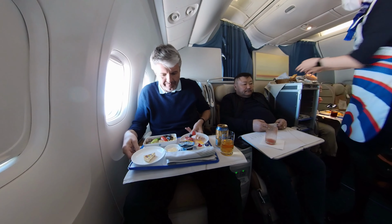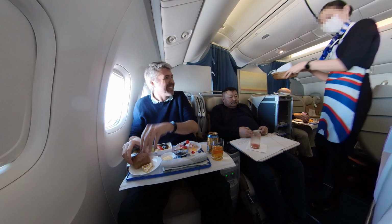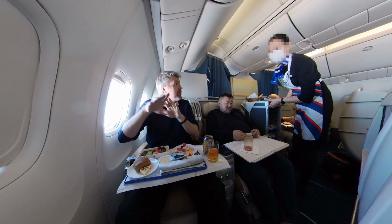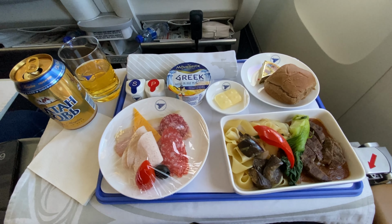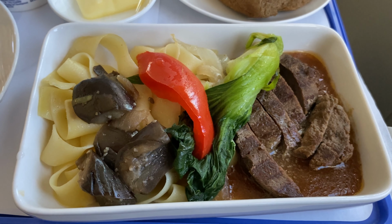Lunch is served all on one tray. I took the chance to make sure with the flight attendant that there are no reservations towards me filming my experience on this flight. Today's treat consists of beef with mushroom and tagliatelle, a cheese and salami platter, bread and Greek yogurt. A pretty interesting combination in my opinion.